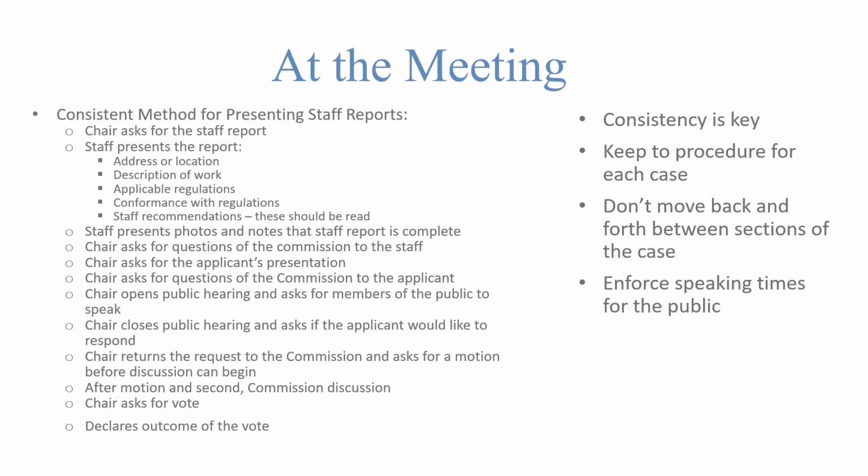The most important takeaway for case presentation is consistency. Keep to the same procedure for each case. You want to treat everybody exactly the same way. And don't move back and forth between sections of the case, because that can be very confusing to the public. And also enforce speaking limits if they are present. We have a speaking limit of 3 minutes per person, and it's very important that you not let one person go over and then enforce it for another. You have to treat everybody the same way.